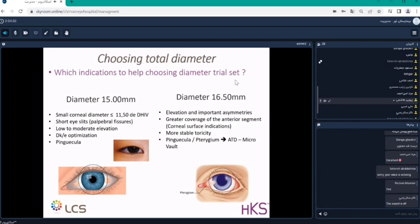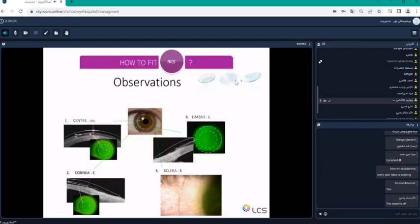So when you have inserted a scleral lens from the trial set, the next step is to assess the fitting. The goal of the assessment is mainly to check if you have clearance over all the surface of the cornea, from limbus to limbus. So you have two ways to check that.